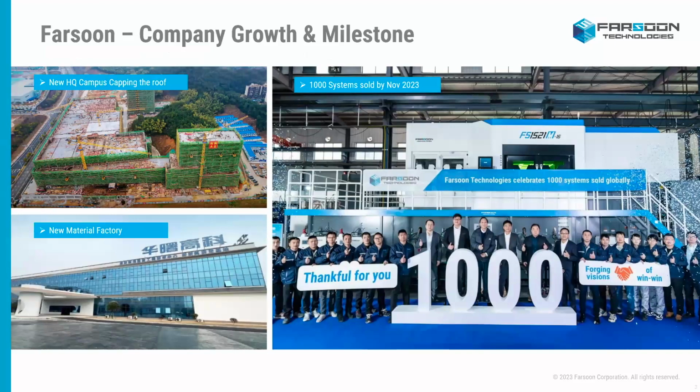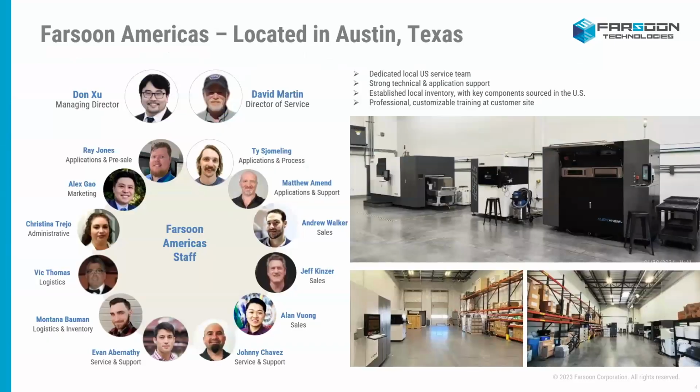Farsoon globally has grown exponentially in the last year as we've broken ground on our new headquarters offices and a new material factory, as well as hitting the 1,000 mark for systems sold around the world. Farsoon Americas, which is located in Austin, Texas, offers a dedicated local service team and inventory with key machine components sourced in the U.S. Farsoon Americas also offers a strong technical and application support team to assist customers on-site in machine operation and material development, or remotely from our Austin office.